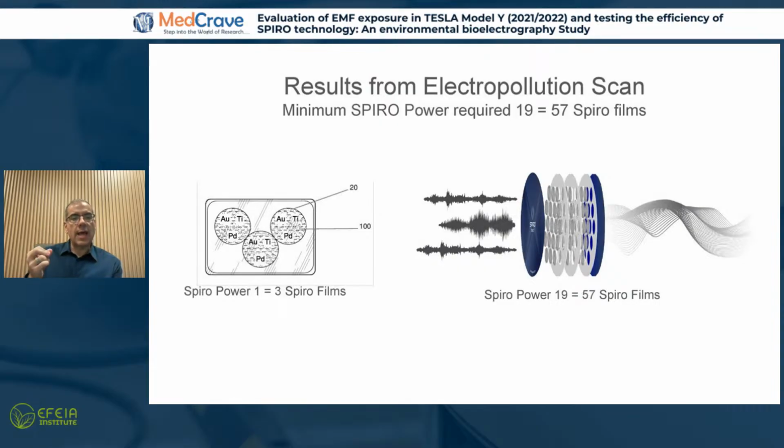And when we did the test on the vehicle, we found a huge amount of different sources of pollution, and we found that we require a Spiro power 19, the filtering power required to neutralize the artificial quantum noise from this EMF. So in order to understand this, we needed to run 950 measurements, and do a heat map to understand the different behavior of the signals, to understand the locations where the filters need to be placed to have 100% response. For that reason, we identified 3 specific areas where the filters need to be placed in order to have the better response.